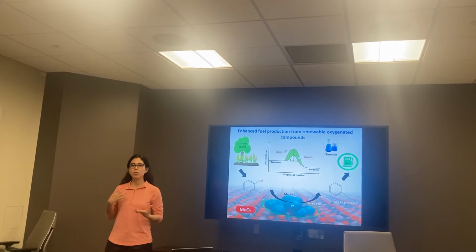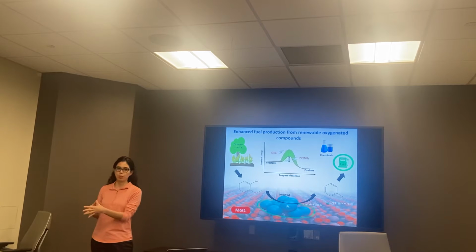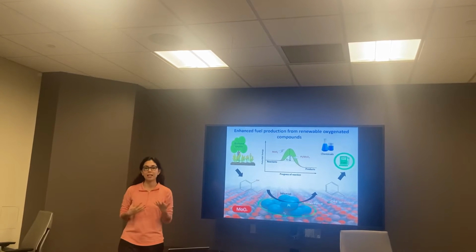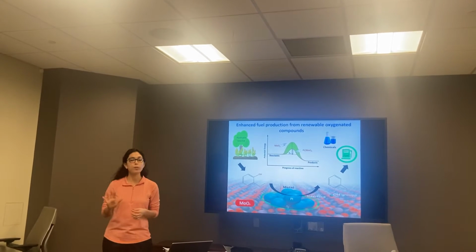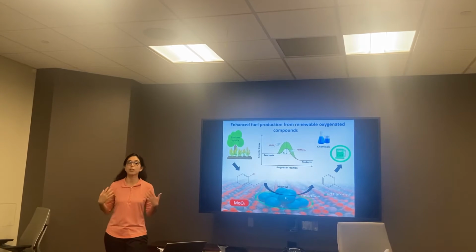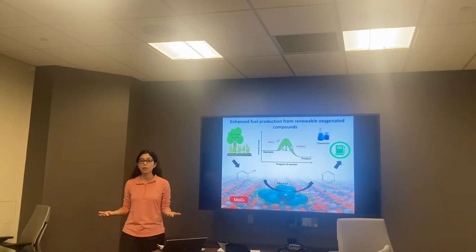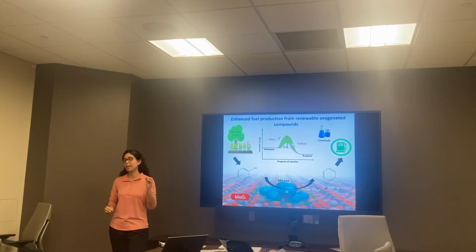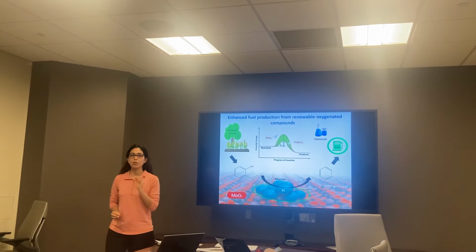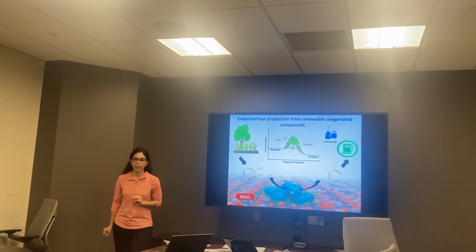One of the alternative solutions involves an energy shift from fossil fuels to renewable sources. Biomass is an alternative energy source that represents 5% of the primary energy generation in the US and is expected to grow. Even though 5% doesn't seem like a lot, biomass has the advantage that it's the only alternative energy source that can produce fuels that will work in the cars we drive today.